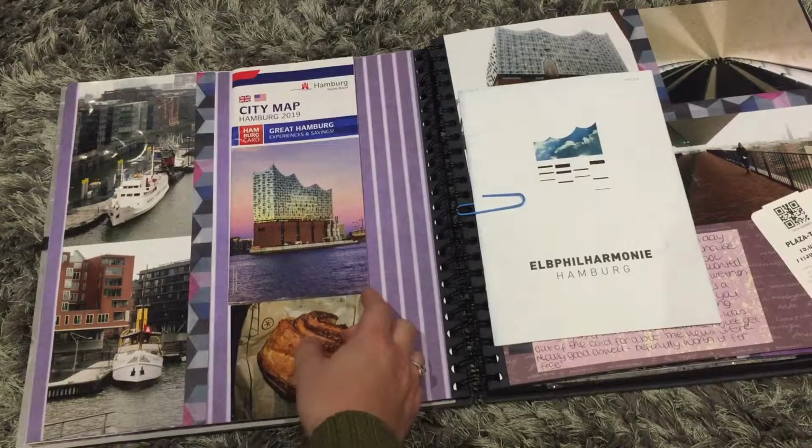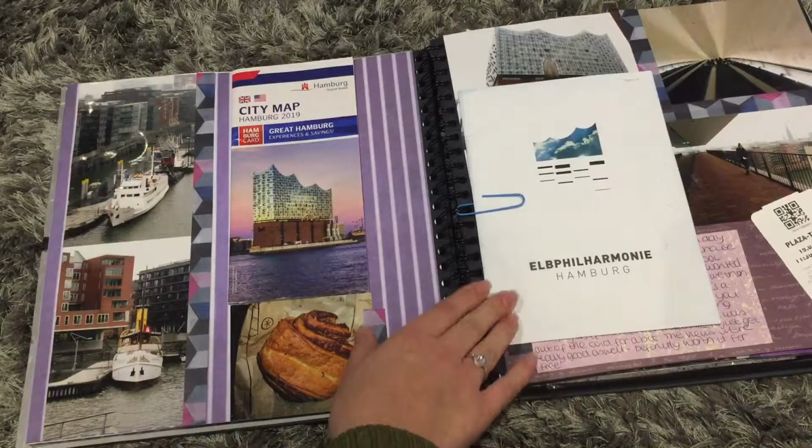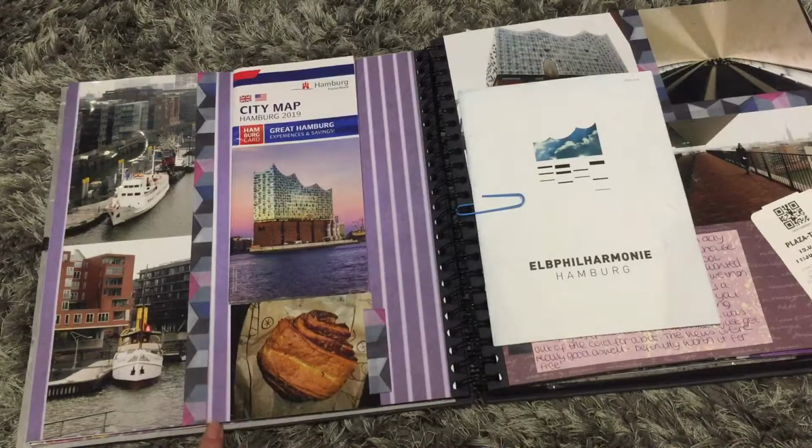And then we wandered to the, I can't pronounce this whatsoever, so I'm not going to, but this really cool building. This is just a map of Hamburg there, but it's got the building on the front. And it was so cool. We went inside. It was free to go inside.